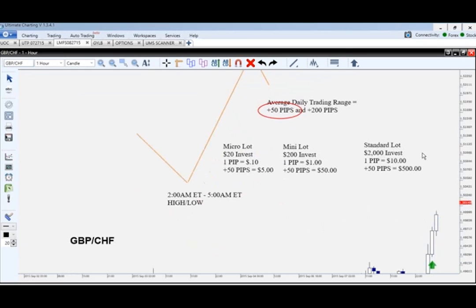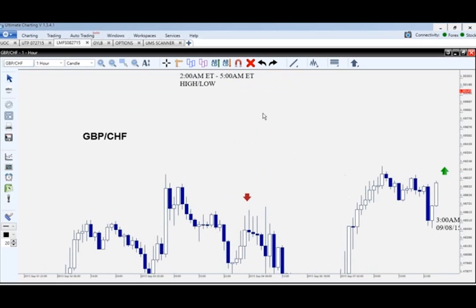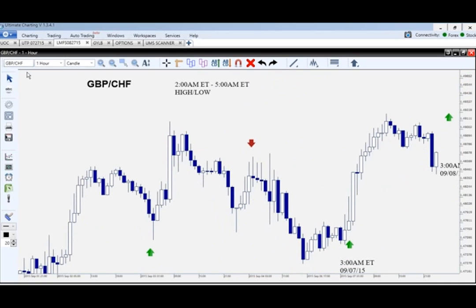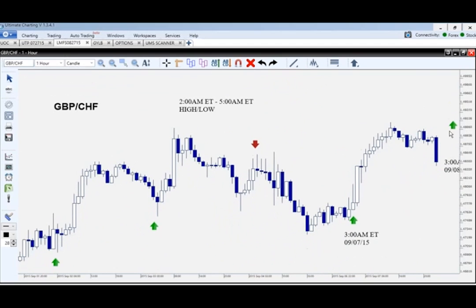So let's go ahead now back into our charts. And as we explained before here, we're going to be looking for this in this market. And what I'm pulling up here is the Great British Pound Swiss franc currency pair. I'm going to demonstrate this for you on this currency pair here. Let me pull this back just a little bit here.